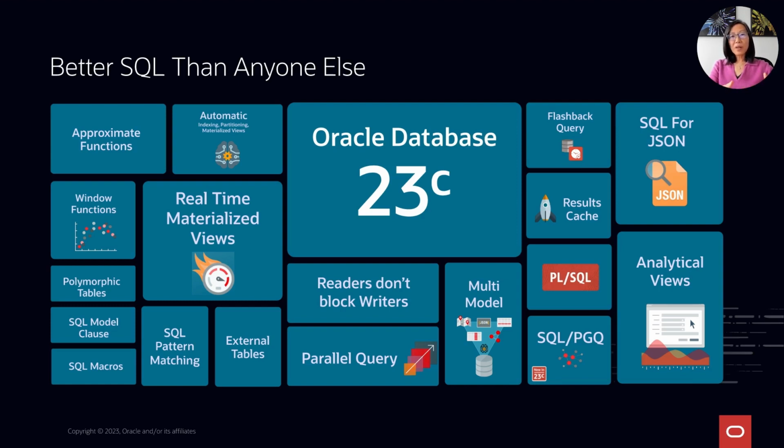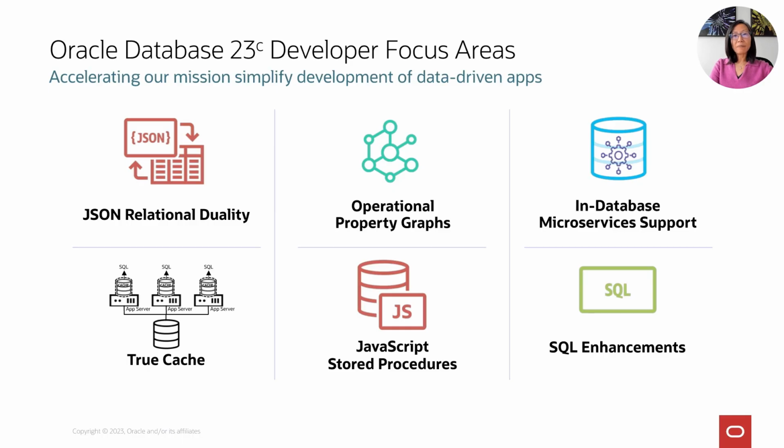We optimize SQL execution regardless of whether it's for analytical or operational systems. Technologies like parallel query, real-time materialized views, in-memory columnar store, and many others ensure fast and scalable execution. And SQL is one of the most important programming languages decades after it was first conceived. Today, the Oracle database still runs SQL better than anyone else.